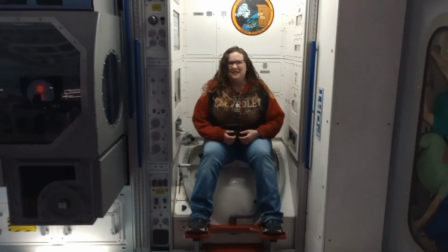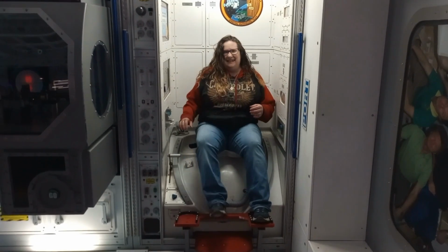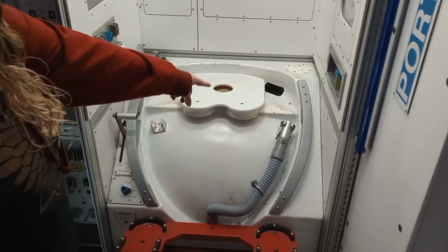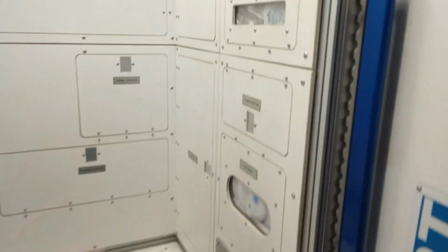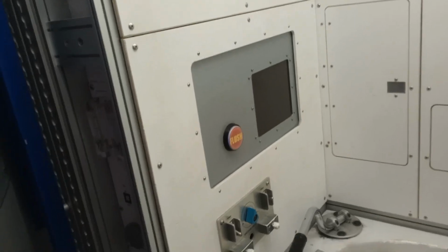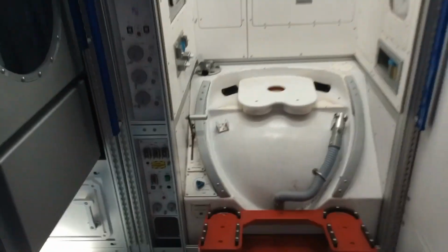What are you doing? Go in the bathroom in space. What? Yeah, the toilet. No. There's the hose. See, that's the hose. And look at it. They even have wipes, medical kits. Dry tissue. Wow. The laboratory of space. Very cool.